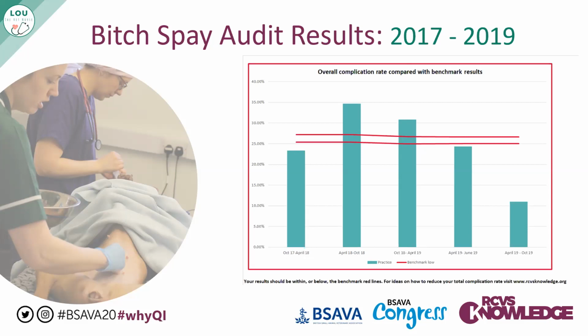However, you'll see April to October 2018, we had a lot more complications in our bitch spays. And I'm going to talk you through some of the reasons why we thought this may have happened. And then again, it reduces and reduces, and then into the end of last year, our complication rate was much below the average, which is fantastic due to many changes that we've made as a result.